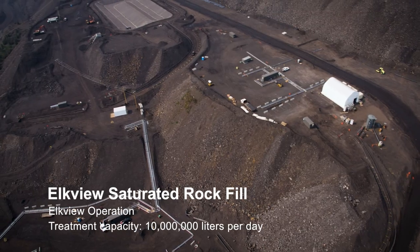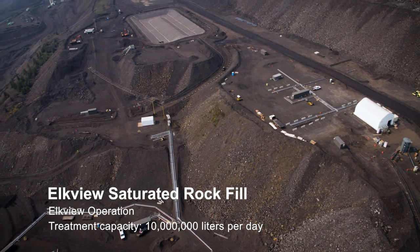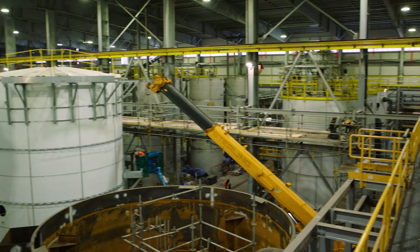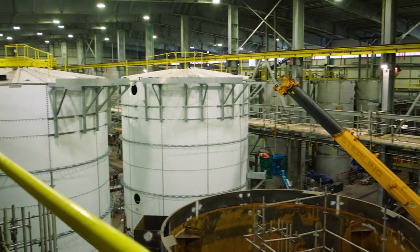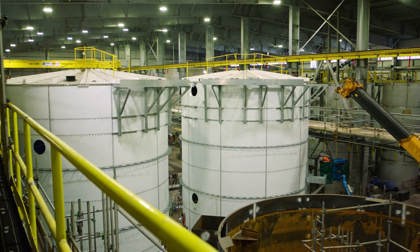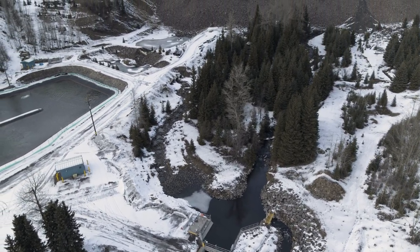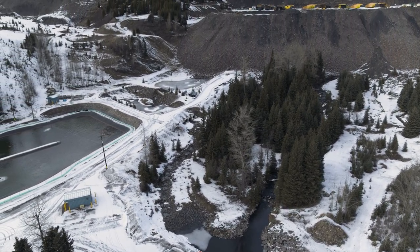The saturated rock fill is a really cool technology that was developed with Teck and its partners here in the Elk Valley. It uses the same biological process as the tank-based systems to remove the selenium and nitrate from the water. The advantage of saturated rock fill over a tank-based system is that it's a lot simpler to design and implement, so we can have them up and running a lot faster.